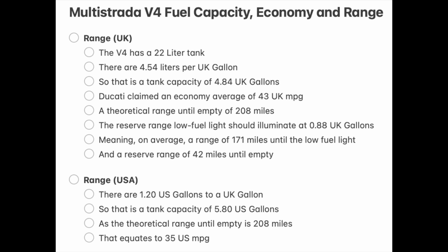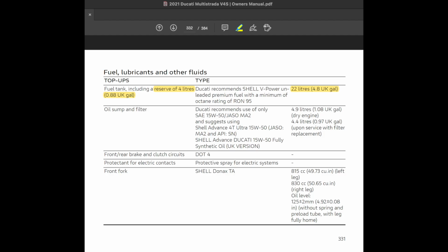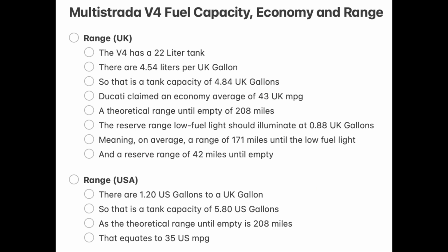Now the reserve range, or the low fuel light, whatever you call it, should illuminate at 0.88 UK gallons to go, meaning on average a range of 171 miles until the low fuel light and a reserve range of 37 miles until empty. So in terms of USA bikes, there are 1.2 US gallons to a UK gallon.